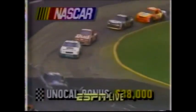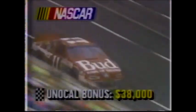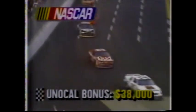Morgan Shepard now running in 4th place. Dale Earnhardt is 5th, and Ken Schrader running in 6th position. 7th a lap down is Mark Martin. Also a lap down in 8th position is Dick Trickle. Jeff Bodine thinking about the prize money that goes along with the purse, but also $38,000 in bonus money that will be awarded to him from Unocal should he win this race. He was our pole sitter.